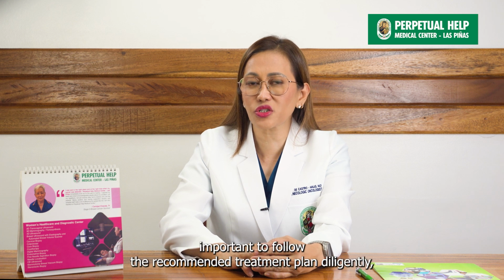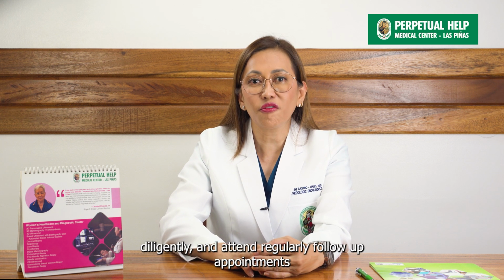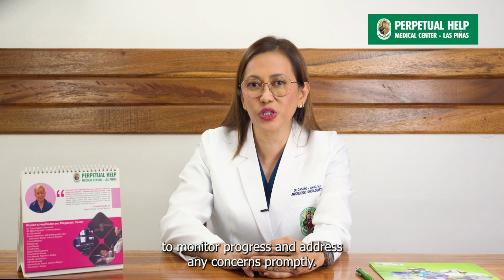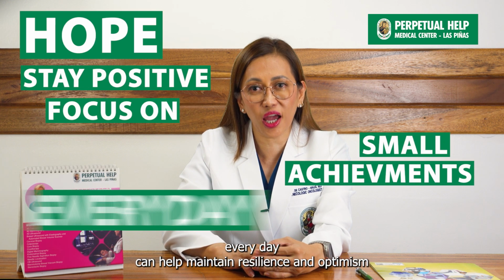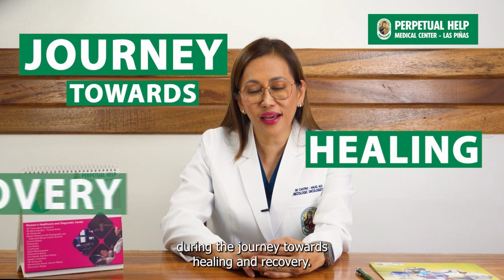It's also important to follow the recommended treatment plan, attend regular follow-up appointments to monitor progress and address any concerns promptly. And lastly, maintaining hope, staying positive, and focusing on small achievements every day can help maintain resilience and optimism during the journey towards healing and recovery.